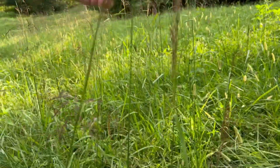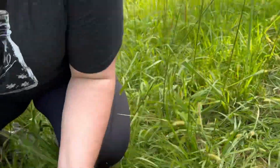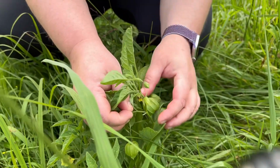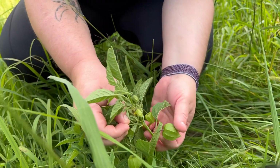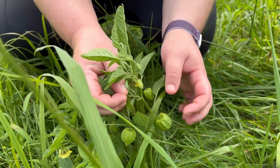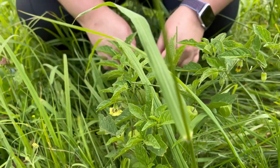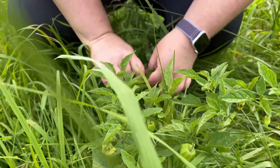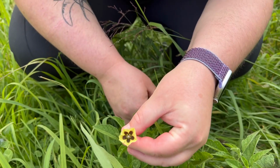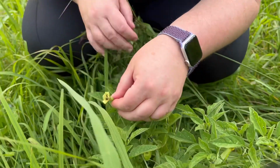A couple other fun friends in this general area. We have these, a longleaf ground cherry. They make these really cute little Chinese lantern looking fruits that have a berry inside. Oh, there's a cute little spider. And they have a really pretty little flower. Here's a flower. That's a really nice way to be able to identify them quickly.